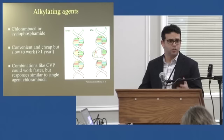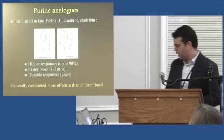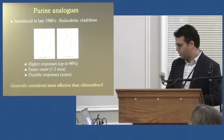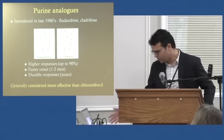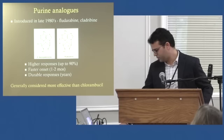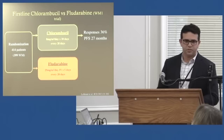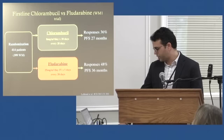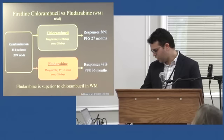The purine analogs, fludarabine, showed a very good response in treating Waldenstrom, although it has very high toxicity and side effects. The response in treatment can be up to 90% of those patients. This has been looked at between chlorambucil and fludarabine, and the chlorambucil response rate was about 36%, and for fludarabine it was higher at 48%, progression-free survival was 36% for those patients. And that study showed the fludarabine response was higher than chlorambucil.